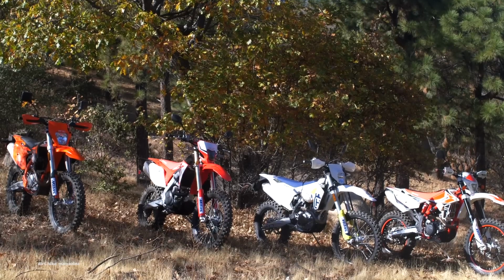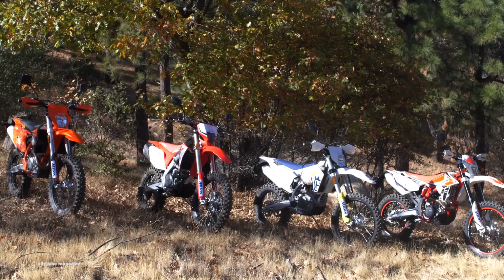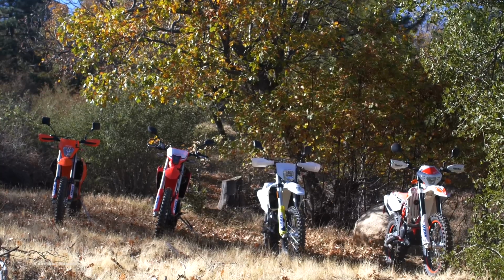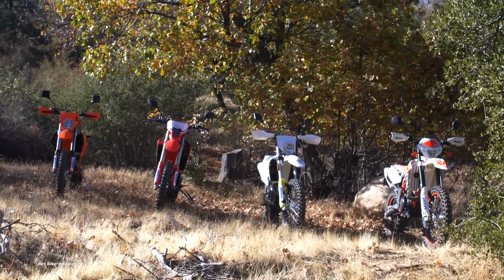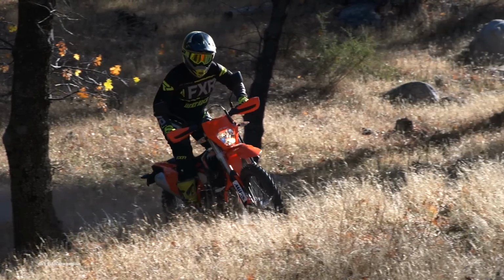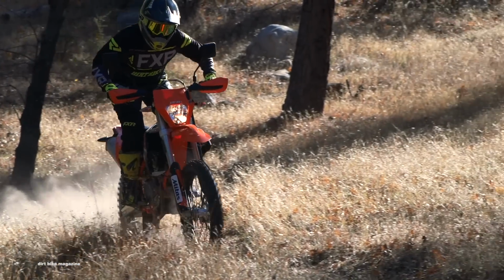So we've been riding this group of dual sport bikes for a few months now, and man, we've been having a good time. We've learned a lot of stuff. First things first, you can't get around the weight issue. We have a pretty big range of weight from these bikes. Of course, the Honda being the heaviest and the KTM being the lightest.